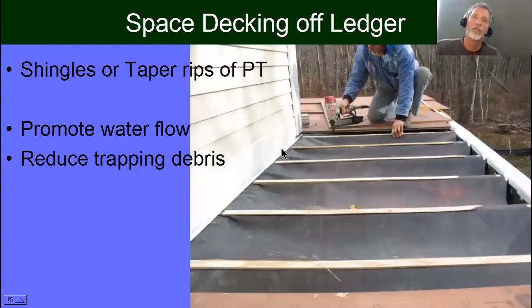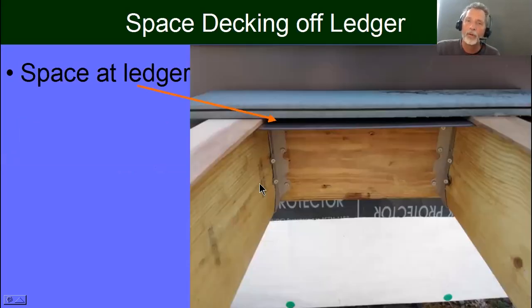Instead of using those shingles at the end, what you can do is just make some taper rips of some pressure treated lumber. That's what I did on this job. I just taper rip these 4 or 5 foot long pieces where I've got about a 3/8 or a half inch space there, and it tapers down to nothing. Now, granted, there is a taper there. It's going to be different than if these joists continued another 8 feet out to the rim board, but that slow slope isn't really going to be noticed, and it's going to enable me to have that space up here along my ledger board for that last deck board.